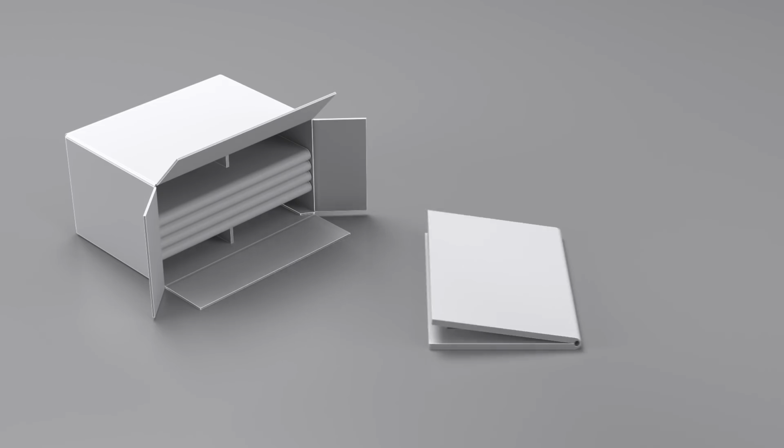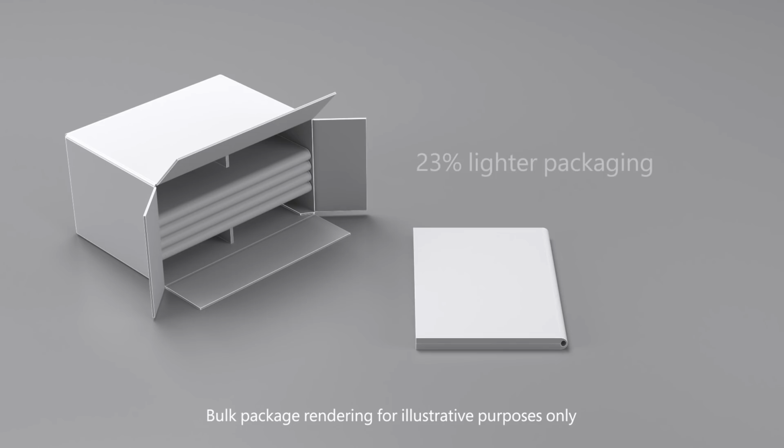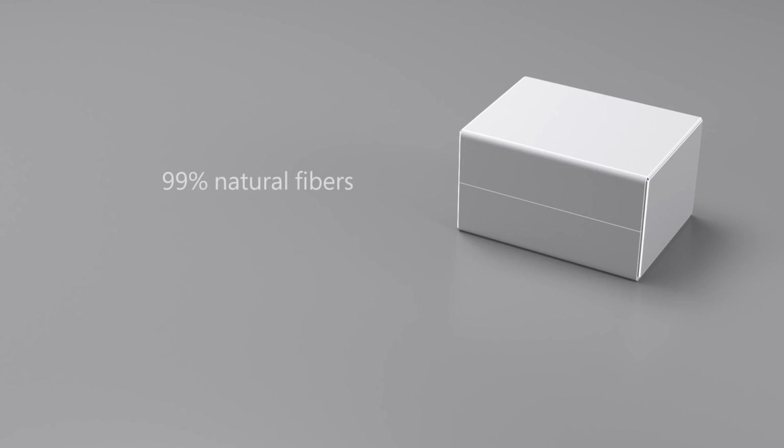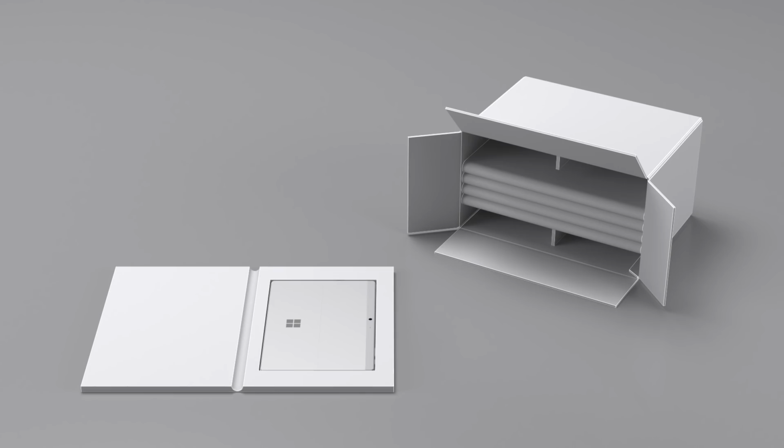Then, during shipping for commercial and bulk shipments, Surface Pro 7 Plus devices are placed in 23% lighter packaging using device folios. This also makes them easier to distribute broadly while minimizing waste by using 99% natural fiber-based materials, of which 64% is post-consumer recycled material. And of course, this also makes the devices easier to unpack.